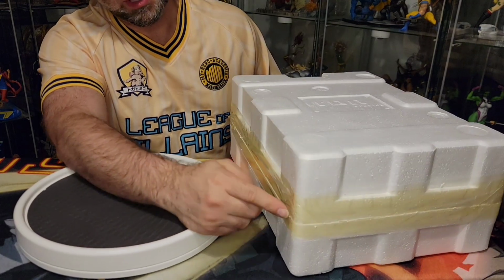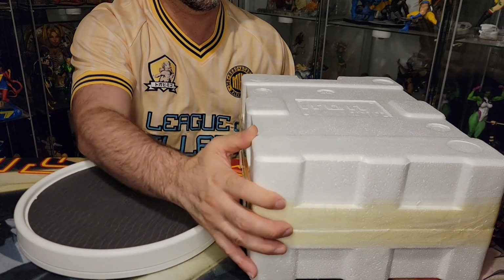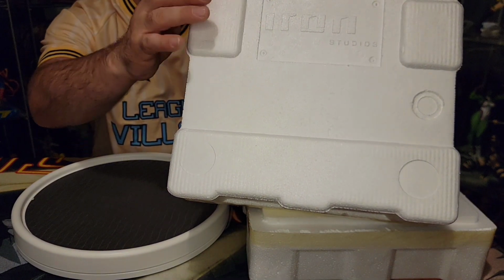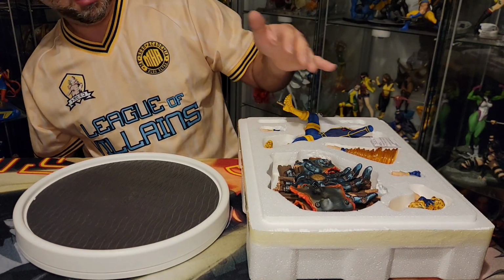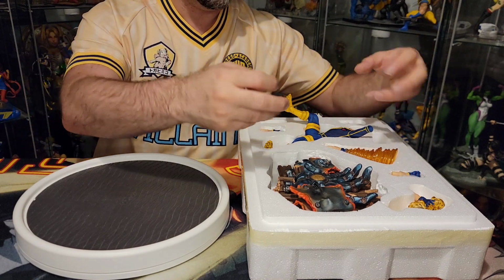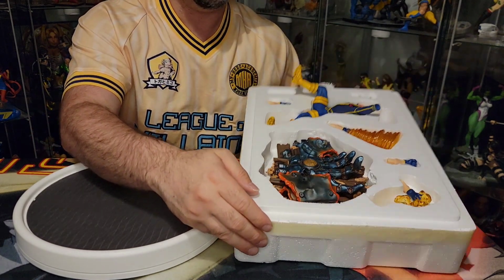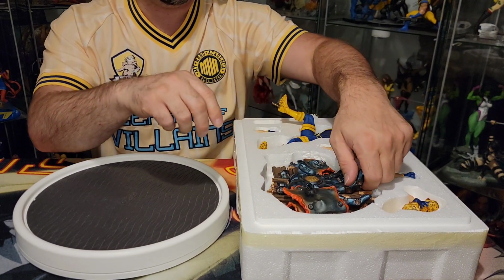Alrighty, so it was actually resealed and retaped, so I had to cut that tape again. Let's wiggle this off right here. Obviously, the top of the styrofoam is where you want to open, where the Iron Studios logo is. Already one difference I can see from normal is that there is no tissue paper or anything like that. The advantage is you get to see everything in the box. It does not look like there is anything damaged or broken, so good on that.